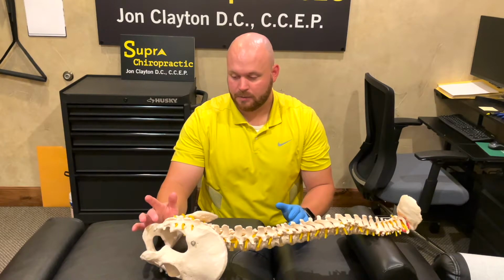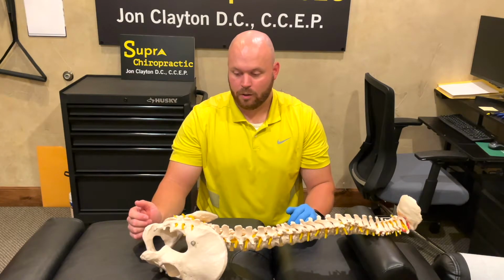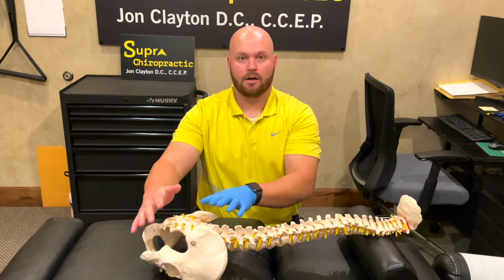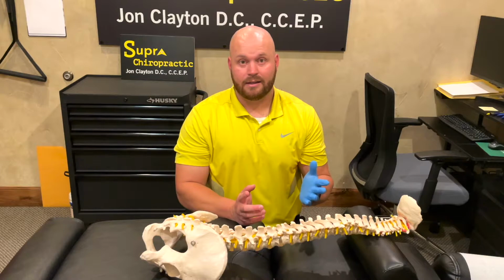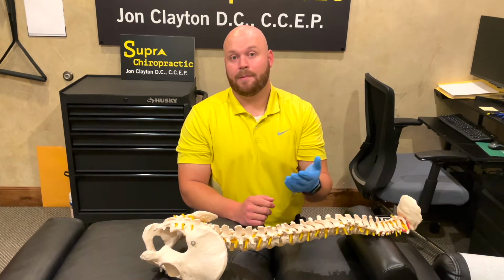So at this very bottom tip right here, you have the tailbone or the coccyx. With having an issue in the coccyx, most people will say, I can't sit down. I can't put any weight right here, which is where you sit down. That's how you function throughout the day, whether it's how you work or driving in a car, anything like that. So it's a critical issue that most people don't know chiropractic can help with.